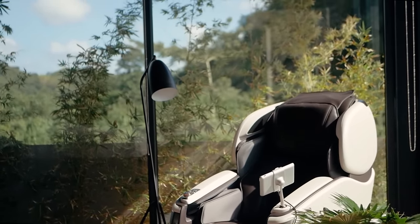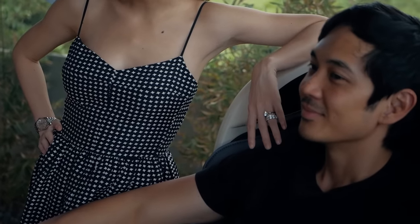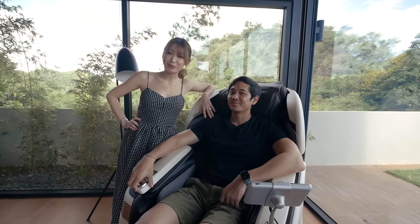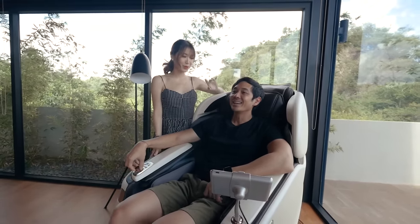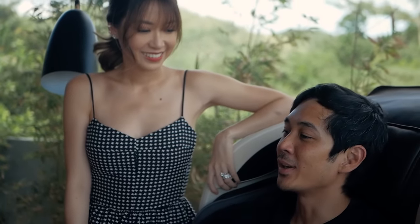This is our favorite piece in the master's bedroom. It is our Ogawa massage chair. And Ogawa is now open in Cebu, so mga Cebuano, go na. This is the best thing ever, right? Like, we always take turns. Ito yung pinaka-popular piece of furniture in our entire house. In our entire house.